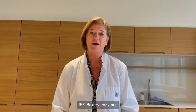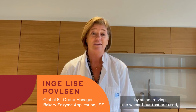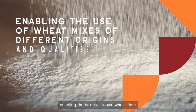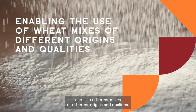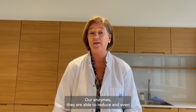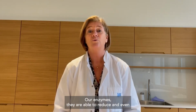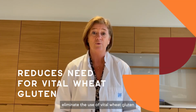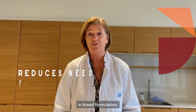IFF bakery enzymes reduce the variation of the baking procedure by standardizing the wheat flour that is used, enabling bakeries to use wheat flour and also different mixes of different origins and qualities. Our enzymes are able to reduce and even eliminate the use of vital wheat gluten in bread formulation.